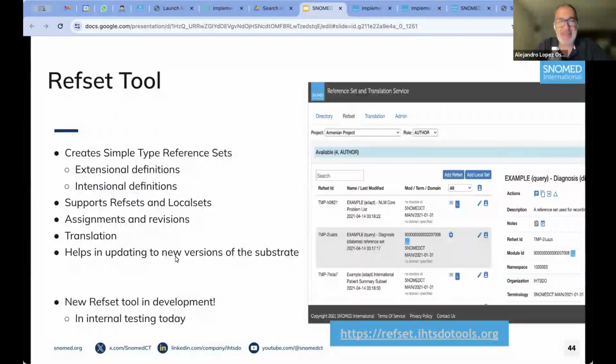But we wanted to tell you more about the new RefSet tool. Yes, but still it's in internal testing. Apparently, it's doing well. We have a new tool that replaces this one, but for now, it's only available for internal extension projects.